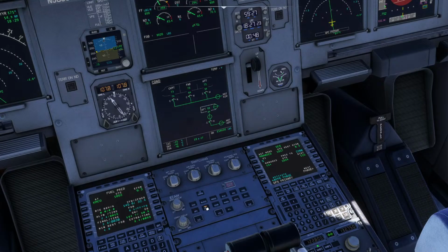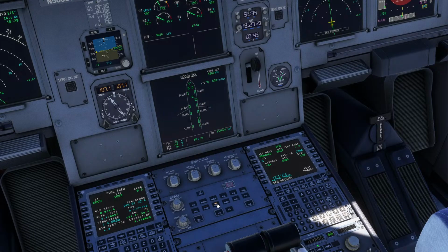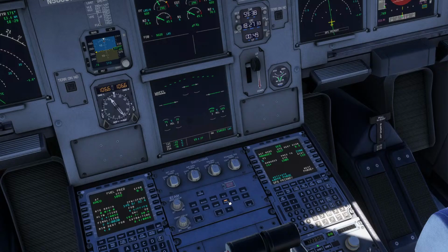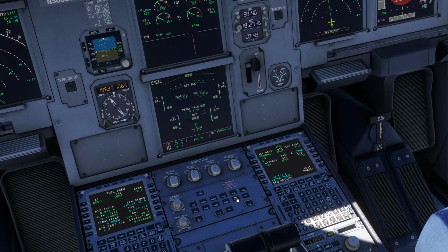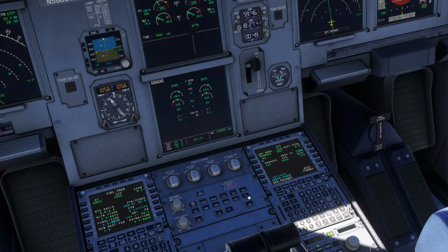APU is obviously off right now. The air conditioning showing you the cockpit forward and aft. Door page, again, looking good here. Wheel, obviously the landing gear is retracted. You've got your pitch trim, rudder, elevation, ailerons. And there you go. We have the engine. And then if you go here to STS, it's normal, so we don't have any faults there.